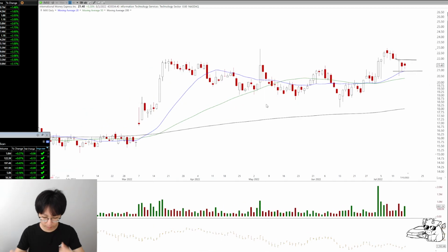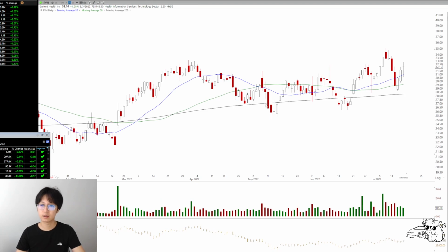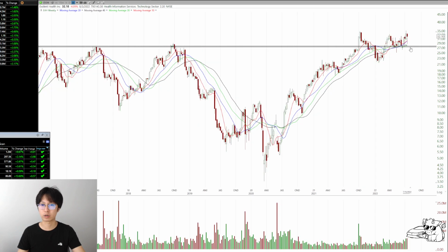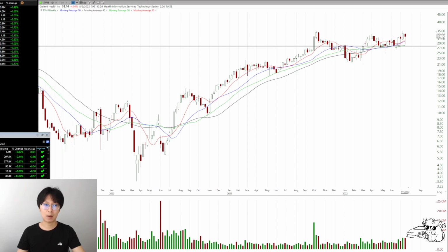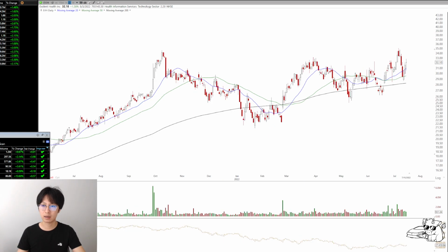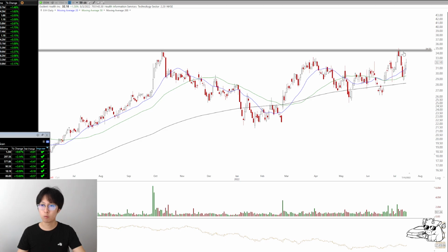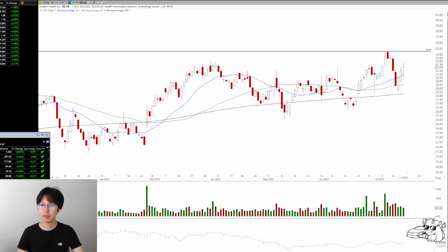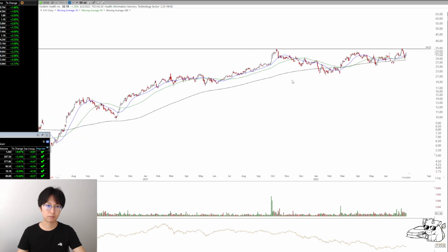Another name I want to take a look at is EVH. It's almost the exact same thing. The stock is breaking out of this base since 2015, and the same exact thing happened as with the previous one, IMXI, where we broke into all-time highs right here. We quickly pulled up, and then it came all the way back. Same idea. Now we found buyers at the 20 and 50-day moving averages, and we recovered pretty strongly, and I could see this thing still heading higher. Once again, we broke into all-time highs with really high volume, and then we sold off after the breakout.